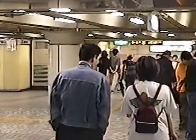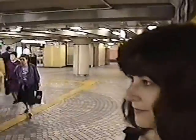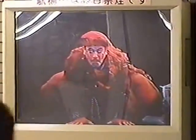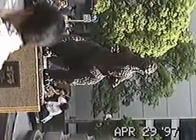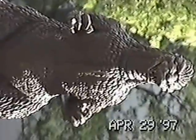Hey, Doc. Well, this is the inside of one of the terminals at a subway. I'm just gonna let you see how one looks from underneath the grounds of Tokyo. People everywhere. Hey, honey. And here you can see the wolf man. Ooh. Whoa. Well, Matt, this is for you and Jake. Guess who this guy is? He's yours truly.